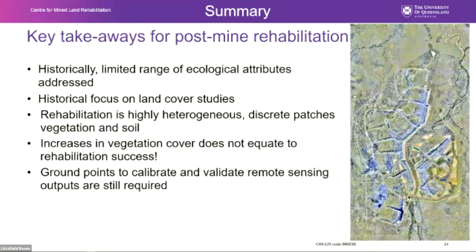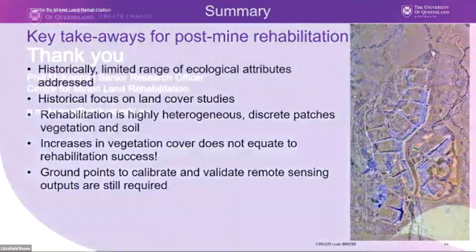Just to comment that increases in vegetation cover does not equate to rehabilitation success, which some of the studies use as a bit of a justification for a successful rehabilitated outcome, but that's obviously not the case. And the ecological recovery wheel details how complex some of these monitoring and how many metrics you can actually use to determine successful rehabilitation and restoration efforts. And also, remote sensing is not a silver bullet, so ground points are still required to calibrate and validate remote sensing outputs. And that's it.